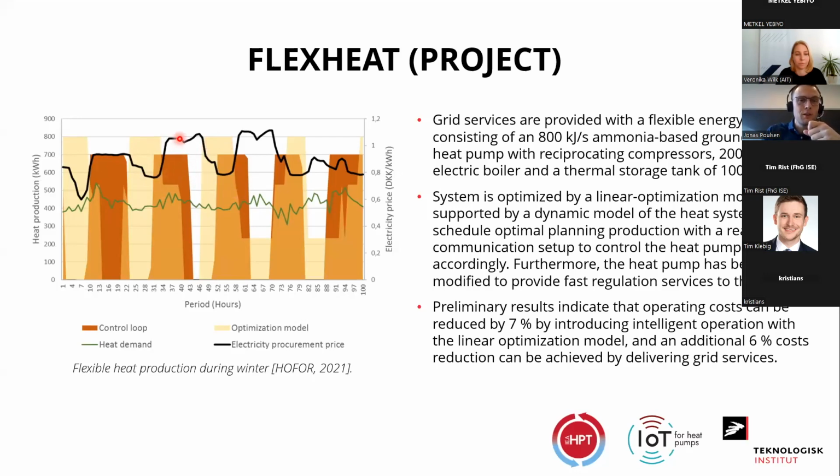So you can see if the prices are high, of course you should try and not run the system. And when the electricity price is low, you should really operate the system, and then you put the heat into the thermal storage tank.